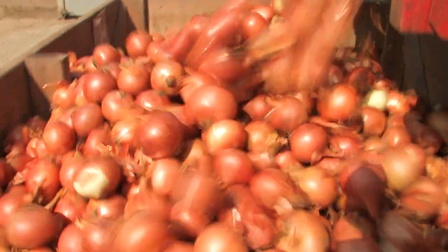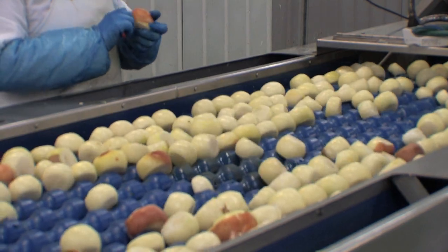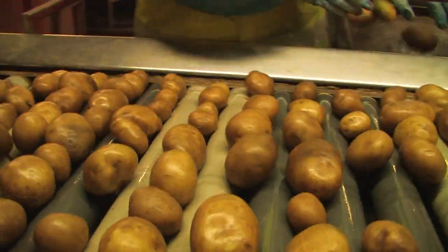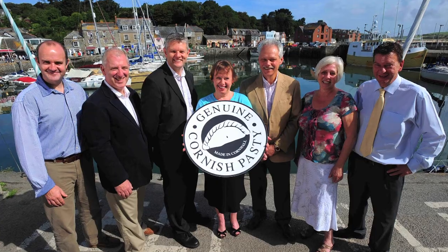We grow the crops on the farm and they're then taken and washed, peeled and prepared before going to the manufacturers to be made into pasties. Our business is very dependent on the Cornish pasty industry. This gives us an opportunity to sell our vegetables locally and reduce food miles in the process.